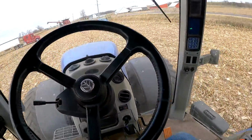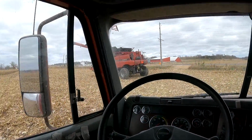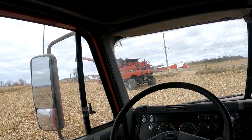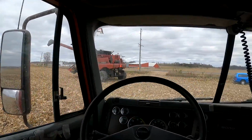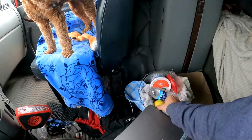So now I'm going to switch out because Bun's here. And now I sit for about a half hour because Pat needs 1 more dump. That'll get enough grain on the cart for me to fill this truck. Then I will skedaddle. Lunch was delicious, but they gave me an apple.